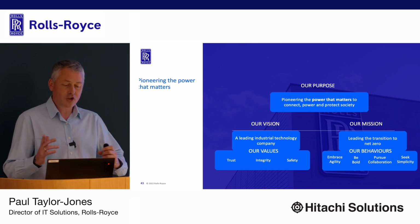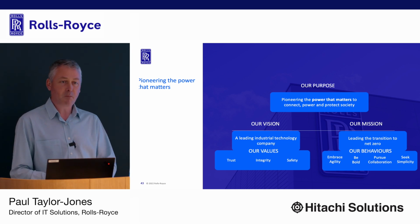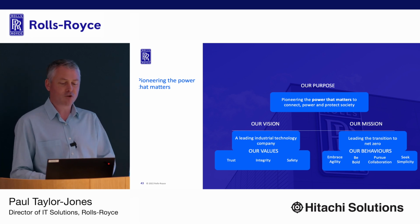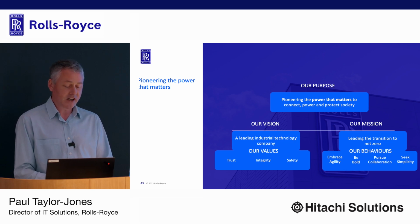So, first thing I should say is that a lot of you are aware of the Rolls-Royce brand, but our Rolls-Royce motor division spun off a number of years ago. So that may lead a lot of you to ask, well, what do Rolls-Royce actually do? Well, to be honest, we do more than just make engines for jets.